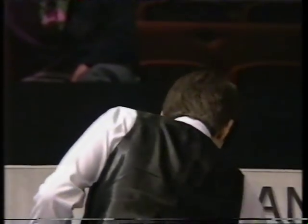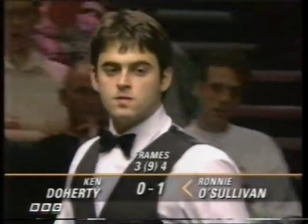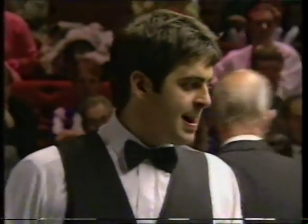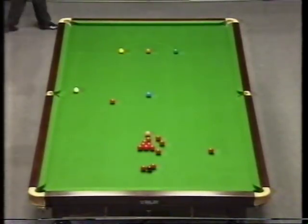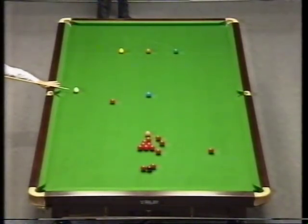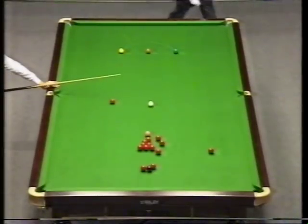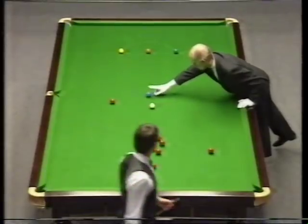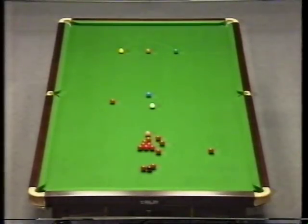Well, I got a bad contact, but that didn't stop him from knocking the red in, and it didn't really alter the position that time. So, an early chance for Ronnie. But once again, the black is tied up, as it has been in a few of the frames since the mid-session interval.